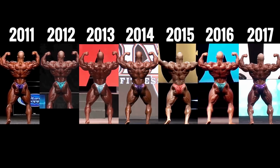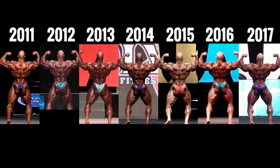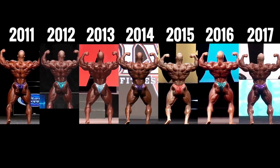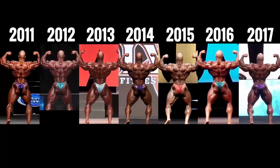I don't think there is a worse look in this pose. If you want to nitpick, maybe 2014, when the stress from competing against Kai Greene affected his overall quality, but even then his back double biceps looked flawless.